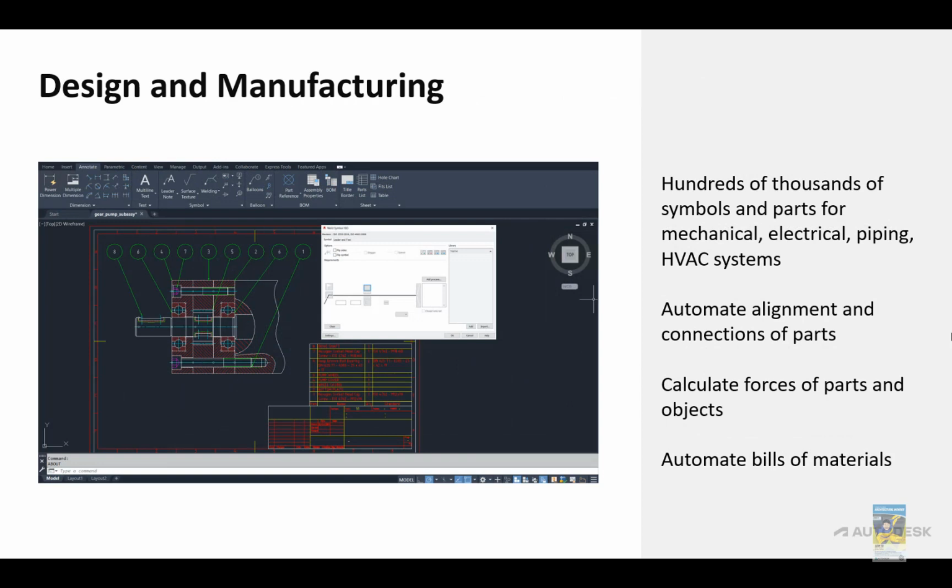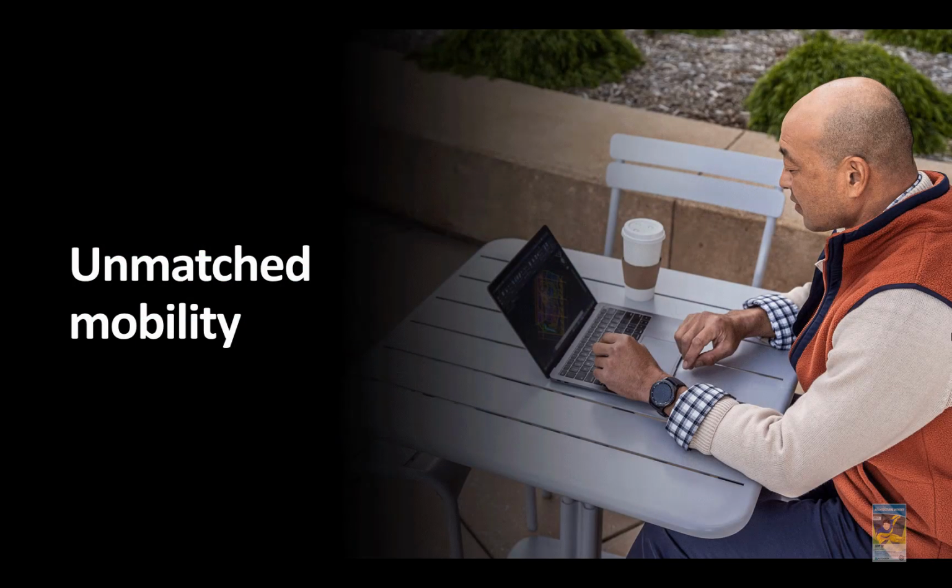In the Design and Manufacturing collection, they also have their set of products that you can use to help you automate and make your processes more efficient. There are hundreds of thousands of symbols and parts for MEP and HVAC systems. You have automatic alignment and connections of parts. You have calculating forces of parts and objects, and automated bills of materials. And that's just a small subset list of the things that are available using the Design and Manufacturing collection.